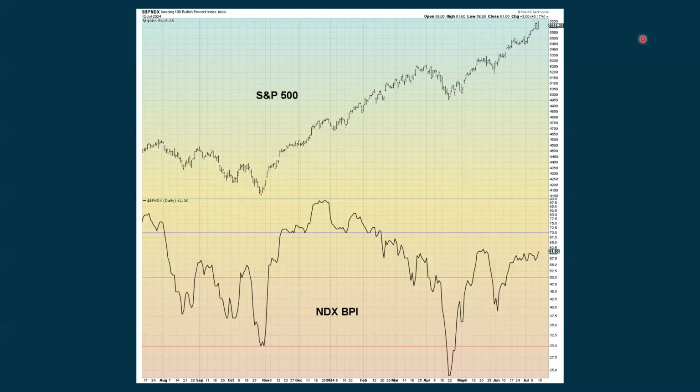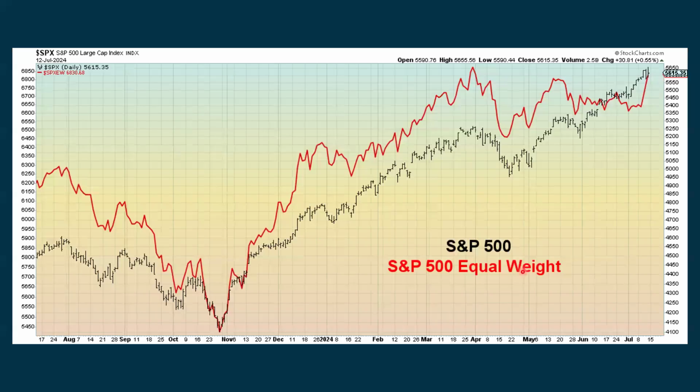Then we look at the NASDAQ 100 bullish percent index above 50 and going up, not really breaking out, but it's still looking positive nonetheless. Then we do the S&P 500, which is a weighted index, and we compare that with the equal weight index. And this had been really underperforming. And all the doomsdayers and perma bears are going, oh, look at this negative divergence. Only a few stocks driving the market higher. All the rest of the stocks are down on this. Well, now we're starting to see more of an improvement.